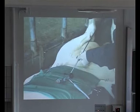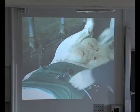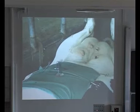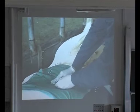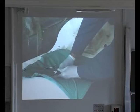So here you see we brought the cow into the barn, and now you see the position of the optical system here on the right side too, and the fixation point near the umbilicus. If we work with a trailer, we're mostly standing on this left side of the cow, and then we bring our optical system here on the left side. It's easy to work. The position to fix the abomasum is one hand or 10 centimeters cranial right of the umbilicus.